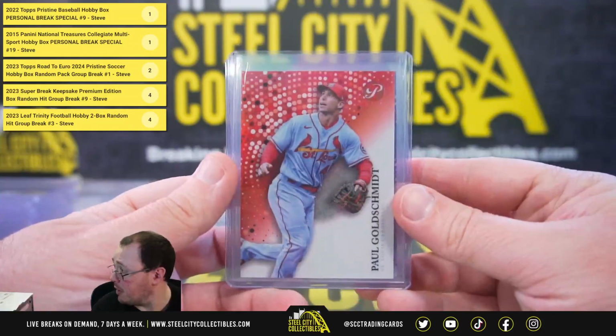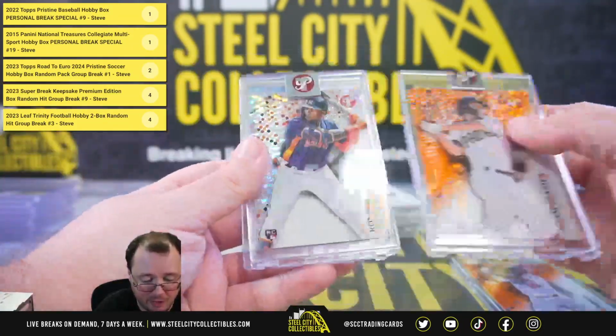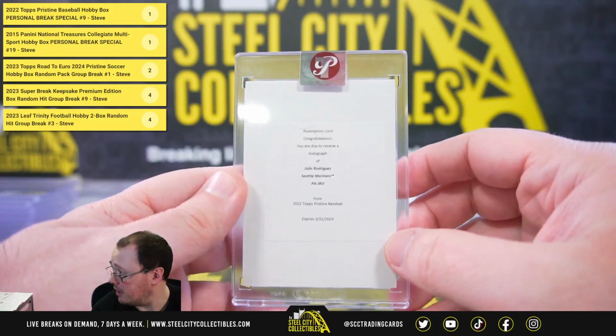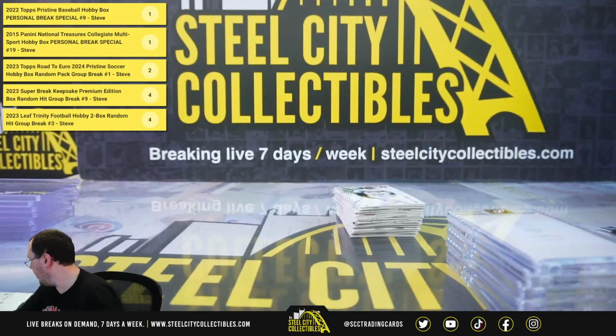Well, very nice box. We had the Goldschmidt, 4 of 5. We had Pujols out of 25. Frazier out of 25. Tony Perez autograph, and Julio Rodriguez pristine refractor autograph. Thank you, Richard.